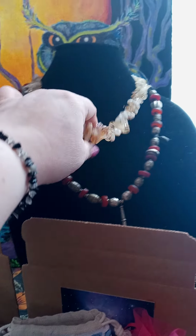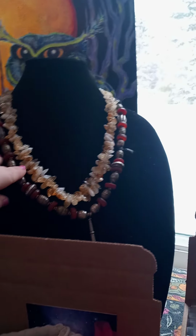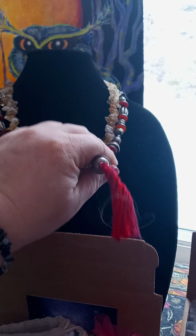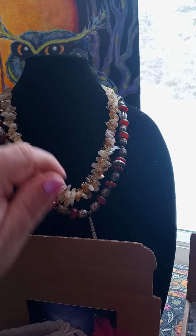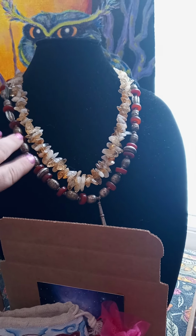This is one of my favorites. This is my citrine, gobs of citrine around my neck. Yes, show me the money. But right behind it is this carnelian with spacer beads with antique Tibetan silver. A little bit of snowy with it there for a moment.